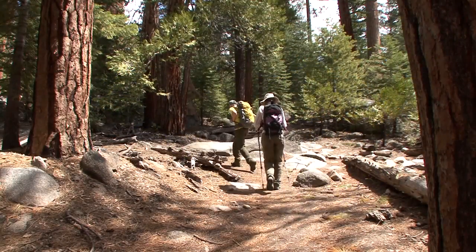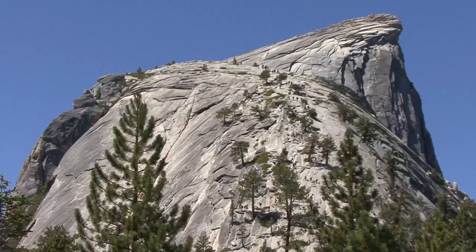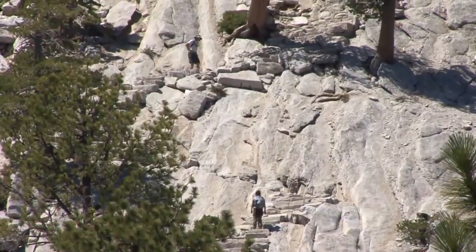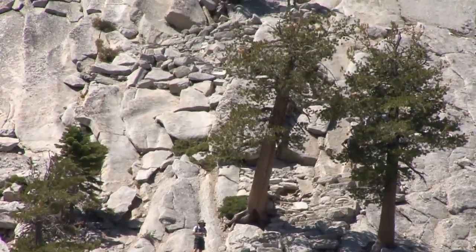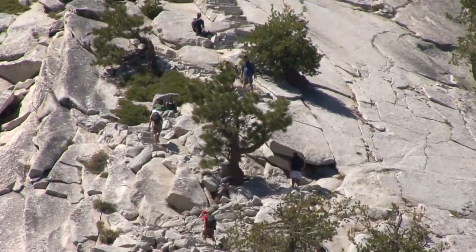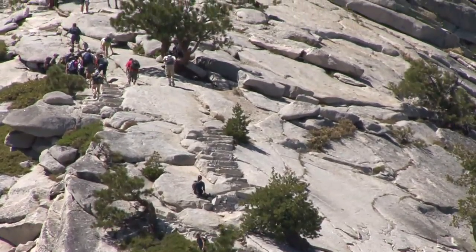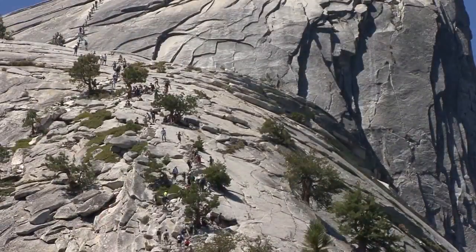The next 4 miles travel up through a forest environment, and then you arrive at the Subdome. Now, most visitors have heard of the Half Dome cables, but climbing the Subdome to the base of the cables is nearly as serious as the cables themselves. The climb is similar to climbing the hundreds of steps of the Mist Trail, only now the steps are at 8,000 feet in elevation, where the air is thinner and the breathing can be harder.